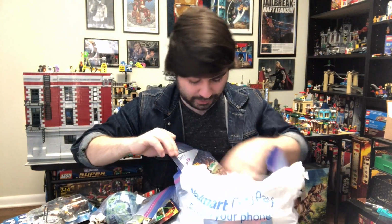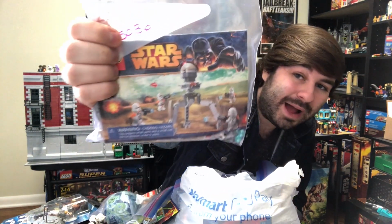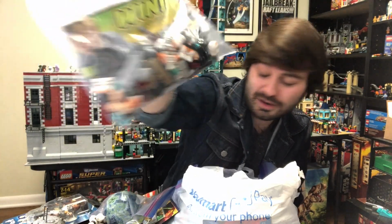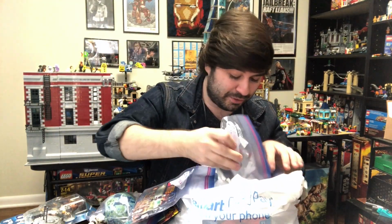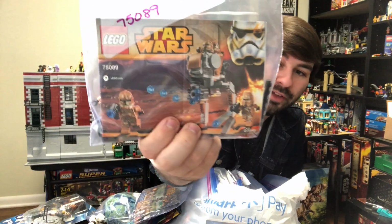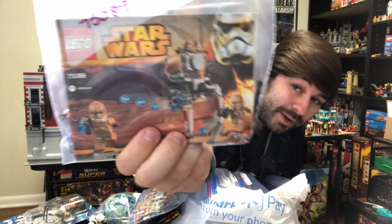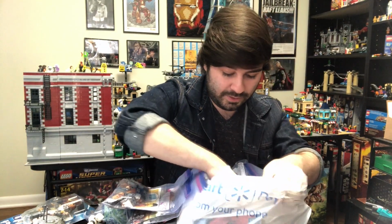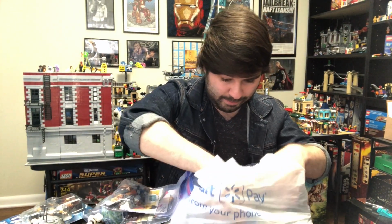Did I get 2 of this one? Yeah, I got 2 of this. This is the Utapau clone troopers, so that's cool. There's 2 of those in there, so that's great for army building, of course. I got this set, which I always thought these guys were from Utapau too, but apparently they're from another planet. But this is a pretty rare set. Again, very good for army building. Let me see what else is in this bag that I'm missing.